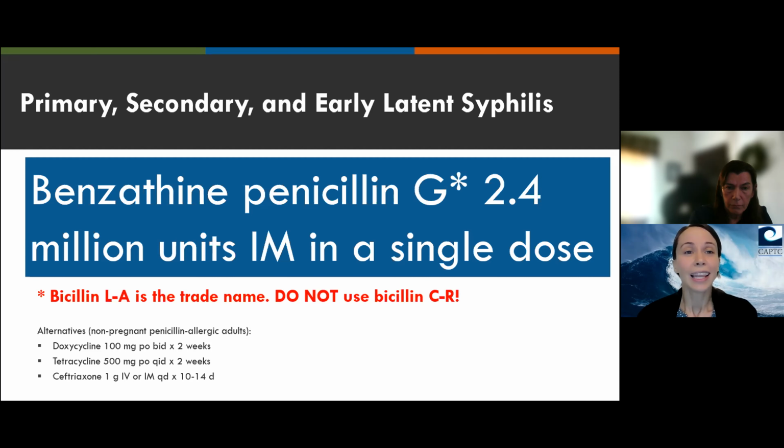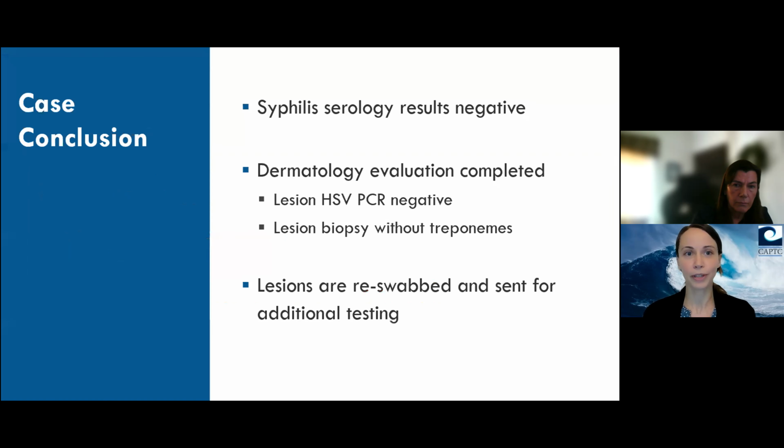But all that to say, these are really our less preferred or suboptimal treatments, and penicillin G is really what you should be thinking about for patients with primary, with secondary, or with early latent syphilis. It is a one-time dose of this medication. And you can go to the next slide. I'm going to turn it back over briefly to Dr. Jacobson to tell us what happened with this case.